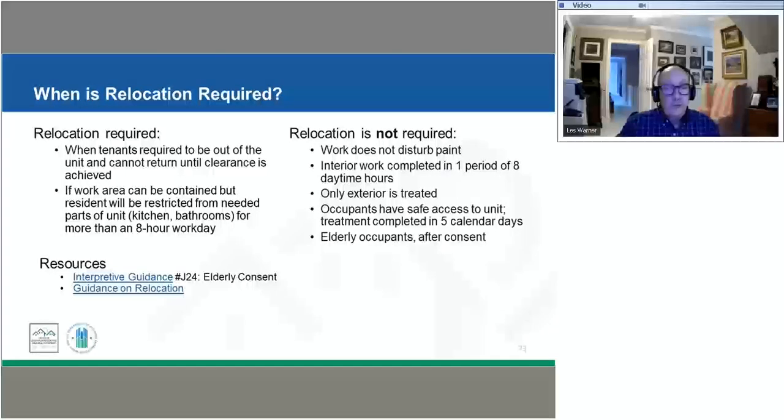Times that you would not have to relocate: if we're not disturbing paint, if we can complete this, including the clearance, within that 8-hour work period, we might have a project where we were only addressing exterior items, and then we could seal around windows and allow those folks to stay safely within that unit. I will mention with elderly occupants that there is the ability to allow elderly occupants to remain on site after they have signed a consent form. I'll just mention that there is interpretive guidance that goes into further detail on that. There's also a link for some additional guidance on relocation.